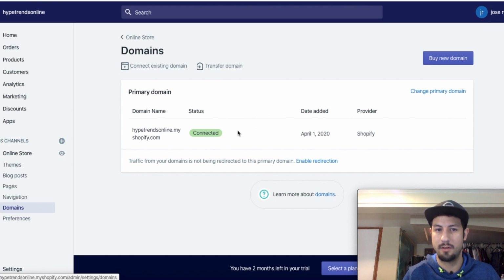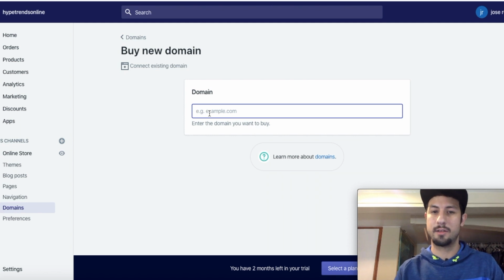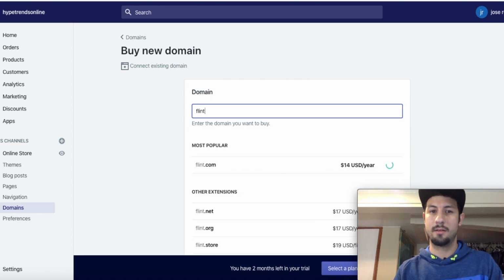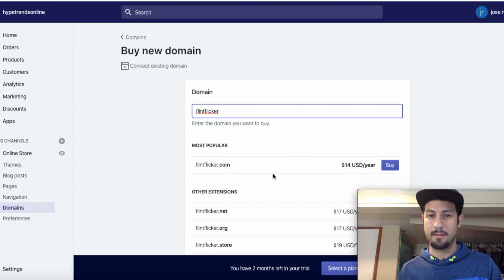and you'll see your generic one that you get with Shopify, your standard one. You just click up here, buy new domain, and then it's just like any of those other domain search engines. It works the exact same. So if I want Flint Flicker, and you see it's available.